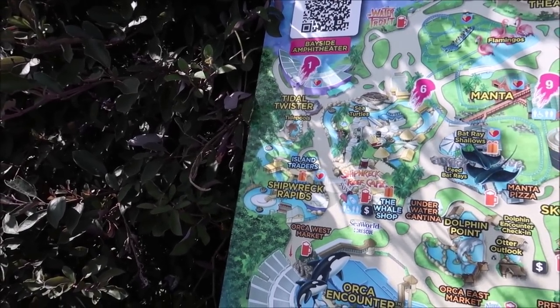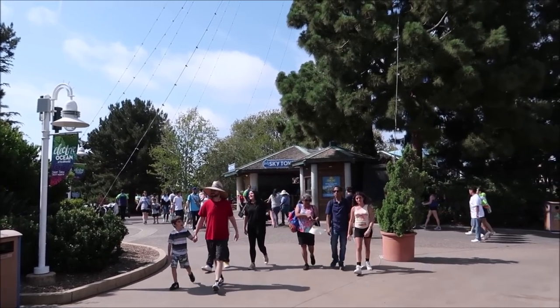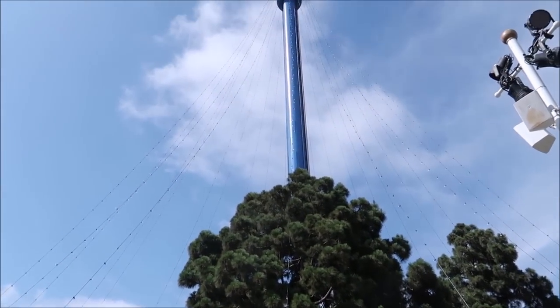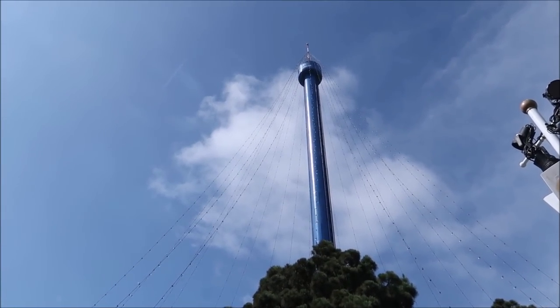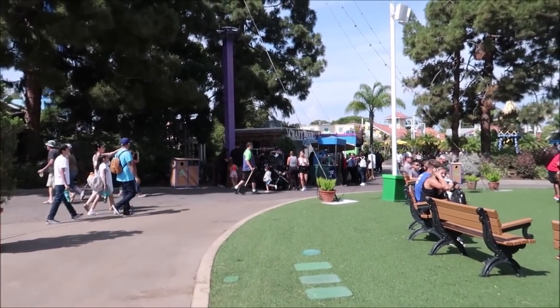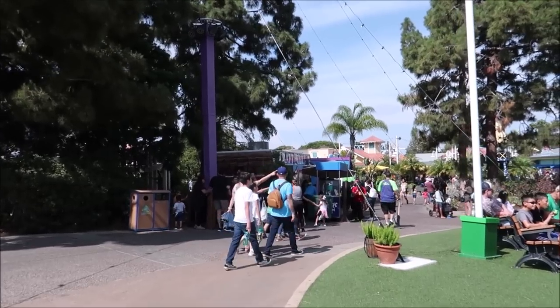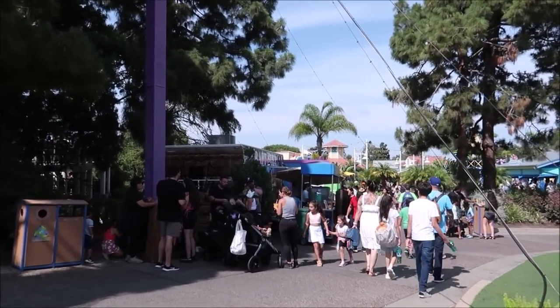I made my way over near the Sky Tower. Now this is an additional price to ride. It's $6, but it does take you all the way up so you can kind of get a good overview of the park. I think we can actually ride it, but first I want to get something to eat and I see Big Bird's Bistro. I wouldn't mind trying some Big Bird's Bistro. Sounds really fancy in there. So I think that's where we're gonna grab something to eat, then the Sky Tower.